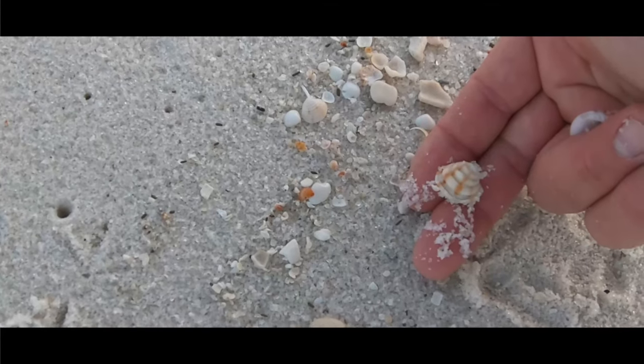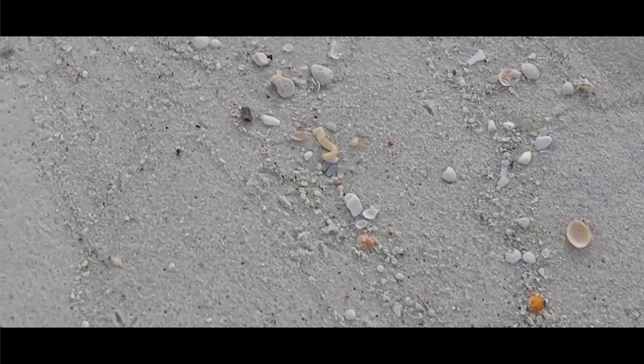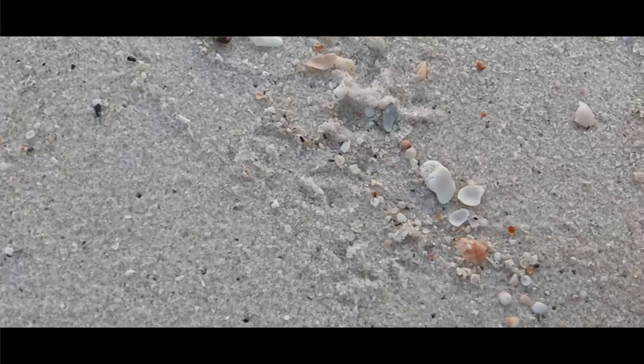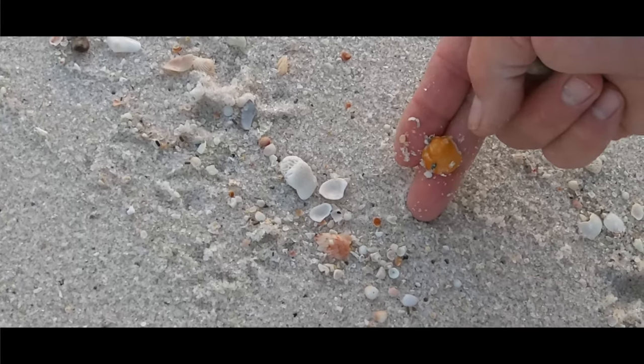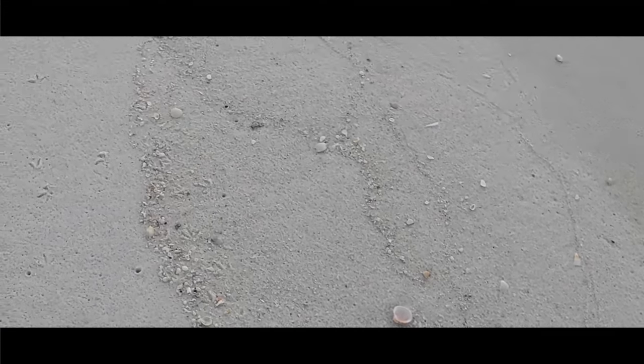Bittersweet and another Imperial Venus. Oh, and a worm snail. That's our first. Another cool little bittersweet. Let's go check a little bit higher up.